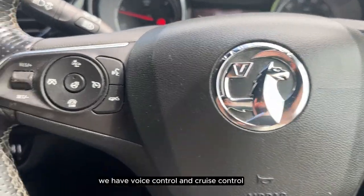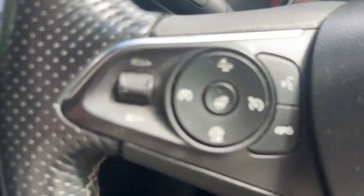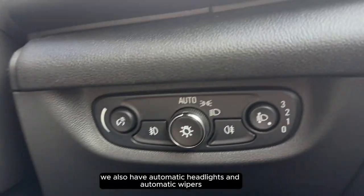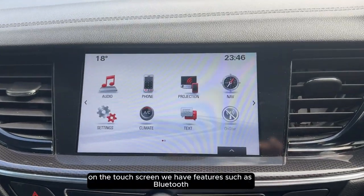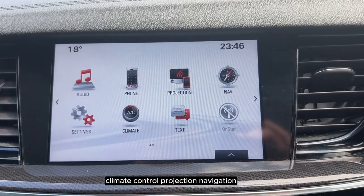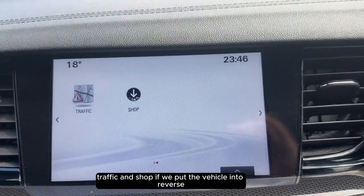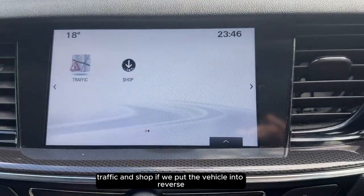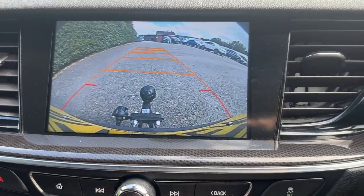On the steering wheel, we have voice control and cruise control. We also have automatic headlights and automatic wipers. On the touchscreen, we have features such as Bluetooth, climate control, projection, navigation, traffic, and shop. If we put the vehicle into reverse, we can see that it comes with a parking camera with parking sensors.